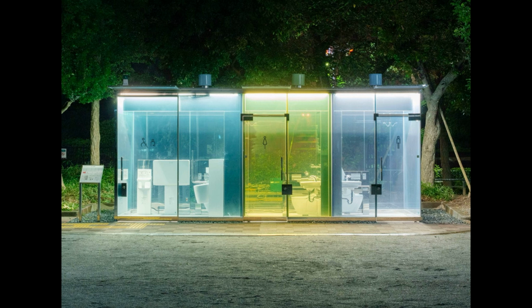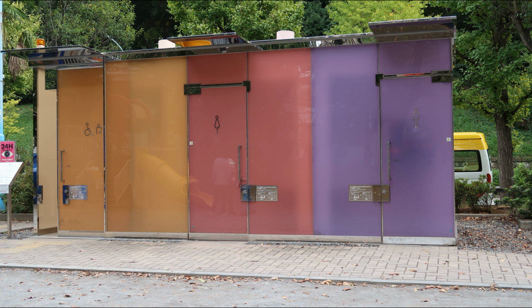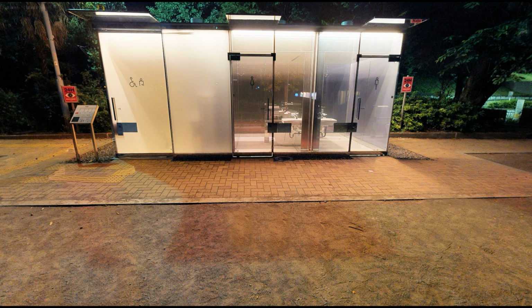Only 2 of the toilets, both designed by noted architect Shigeru Ban, have the transparent walls, while the others are singular creations with underlying themes. The 2 renovated toilets have transparent glass walls that become opaque when the doors are locked. This allows users to check if the toilet is clean and unoccupied before entering, a safety feature.